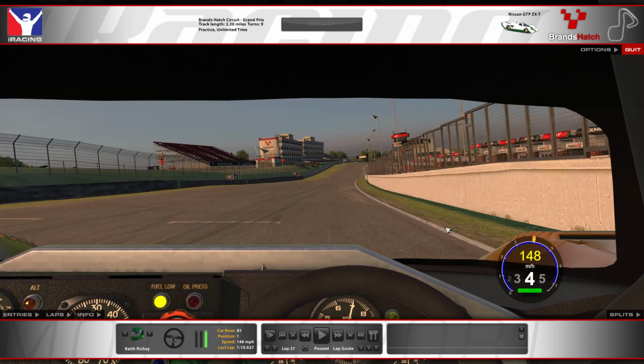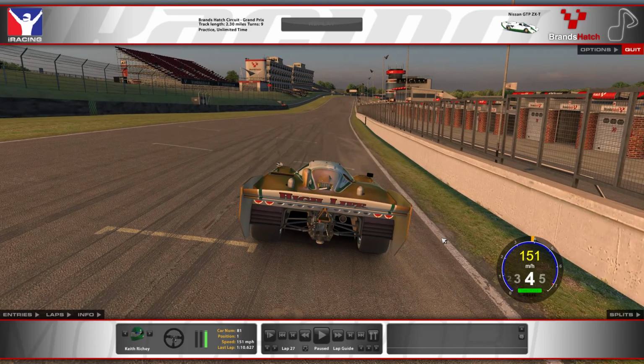And there's the upshift into fourth, and there's a lap of Brands Hatch.